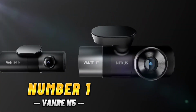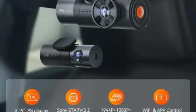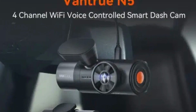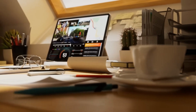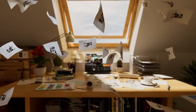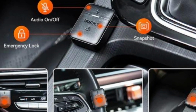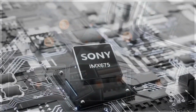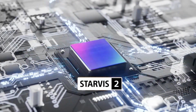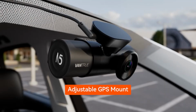Number 1. Vantrue N5. It is a dash cam that's making waves in 2024. It's a quad-channel setup, meaning it's got cameras for both the front and rear of your ride, plus dual interior cameras, giving you almost complete coverage of your vehicle's surroundings. Let's talk specs. The two interior cameras offer a wider view, catching those sneaky incidents through your side windows that might slip past the exterior cameras. And while some dash cams struggle with blind spots, the N5's coverage is seriously impressive.